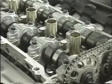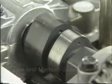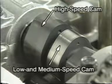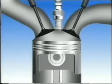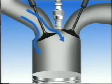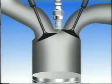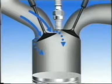Two types of cams, one for low to medium speed and the other for the high-speed range, are placed next to each other on the camshaft. In this system, the cams are used interchangeably depending on engine speed. When the engine is operating in the low to medium speed range, a proper amount of air-fuel mixture is drawn into the cylinder with the conventional amount of valve lift. As the engine speed increases, the intake air speed increases, and the resistance created by the valve prevents the cylinder from drawing in a sufficient amount of air-fuel mixture.